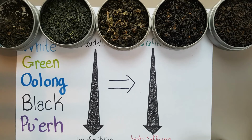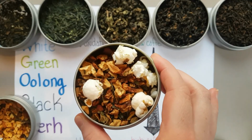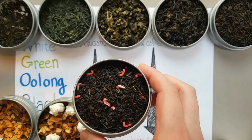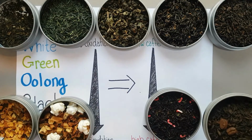Before we move on, it's important to know that Camellia sinensis teas don't have to be plain. They can be mixed with other ingredients for different flavors and benefits. For example, this is a white tea with peach, a green tea with apple pieces and popcorn, a black tea with peppermint leaves and candy cane, and a pu'er with coffee beans.